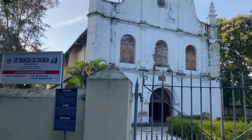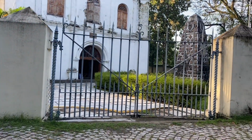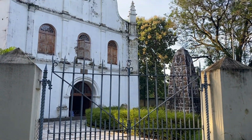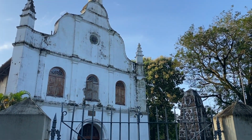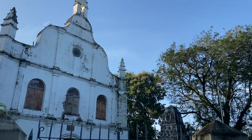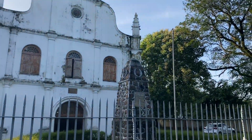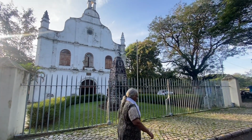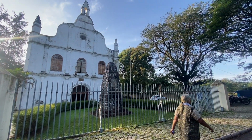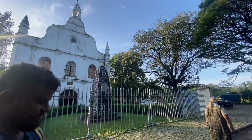One of the oldest churches built by the Europeans in India is this St. Francis CSI Church, which is located so close to the beach. When the famous explorer Vasco da Gama passed away during his third visit to India, his body was buried at this church till it was taken back to Portugal after 14 years.